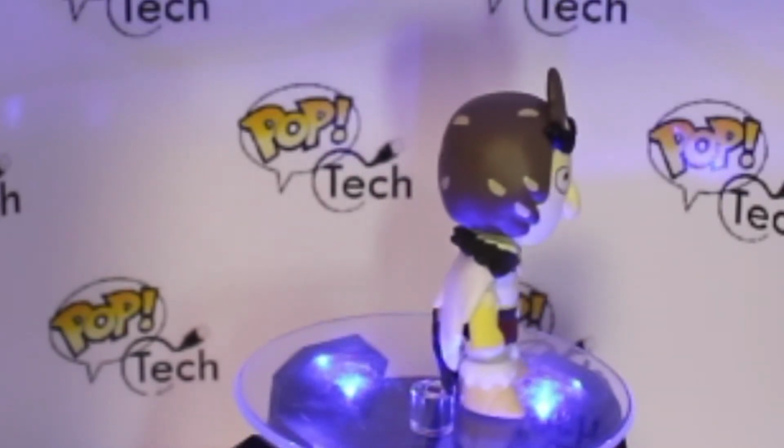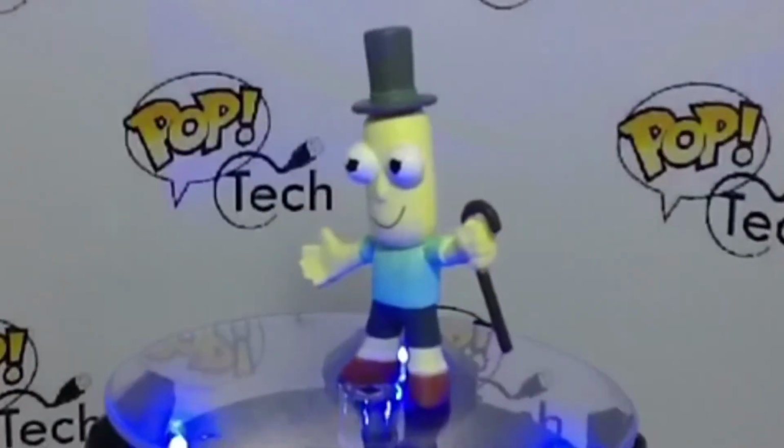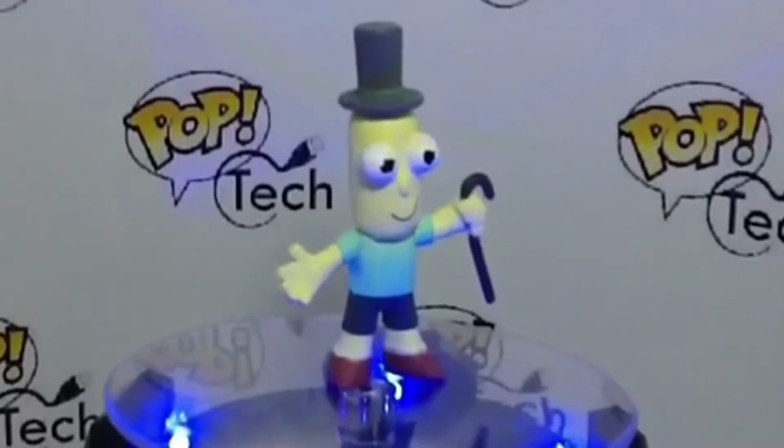But this is pretty cool looking. Got one of my favorites. Mr. Poopy. Mr. Poopy Butthole. Is it all around the box? Okay. So we got three left. Three left. My turn. Okay.